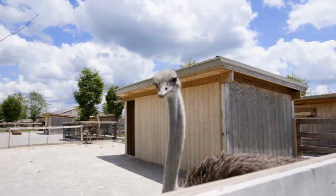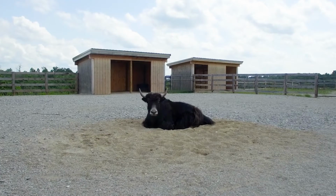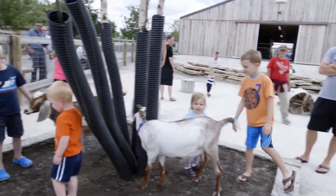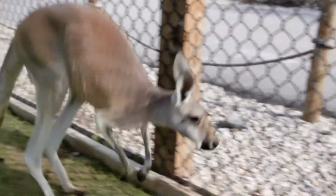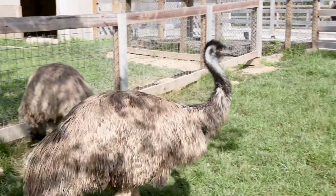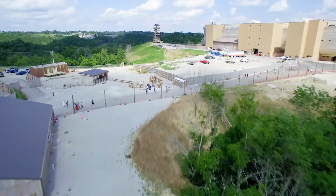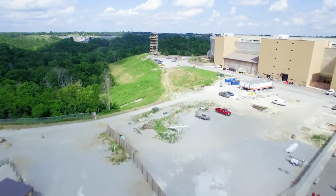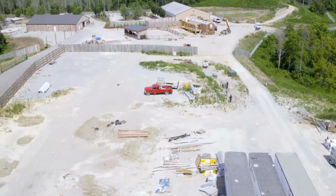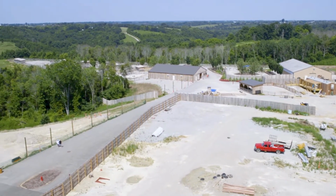So right now we have ostrich, we have llamas, alpacas, we have Tibetan yaks. We do have a large petting area with 23 different goats in it, and we have the kangaroos, of course, which are in the current space, but they're going to move up to the expansion, along with the emus that we have back here as well. And we're going to look to expand. Actually, we're going to probably at least double the size of the zoo with the expansion. In that expansion, we're going to put in several new kinds. We're going to have collared peccaries, and we're going to bring in ring-tailed lemurs.